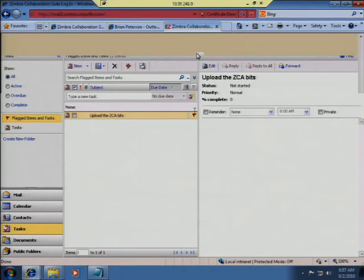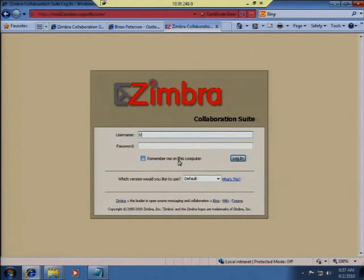Let's go check his Zimbra account. Now, because we did the AD authentication integration, it doesn't have a username or password that's changed. It's still the same.